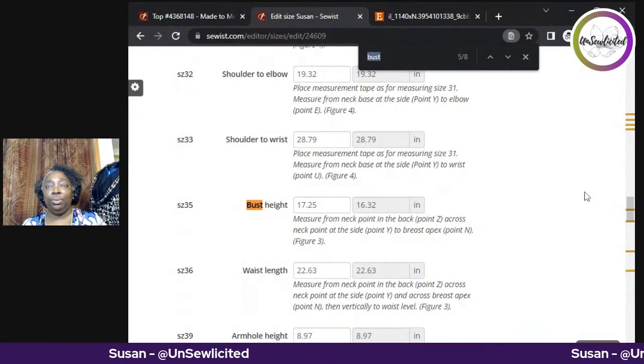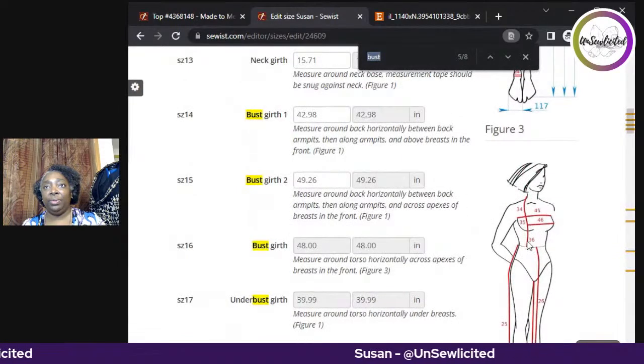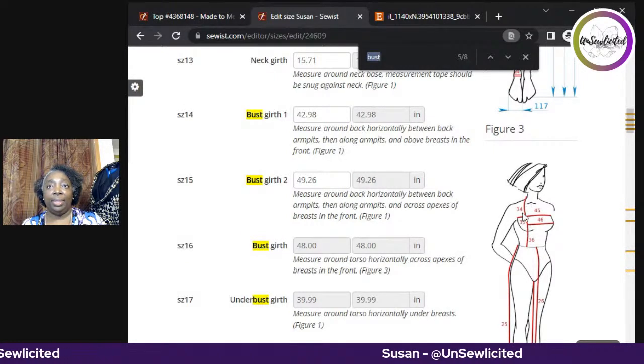That says figure three. So I'm going to go up to figure three. That's 5'4". That's figure three right here, and that's SZ35, which is 35 here. That's this line right here. See the line that comes from the back of the neck down? So 35 is the point where the bust apex is.